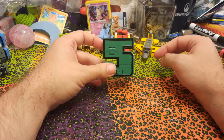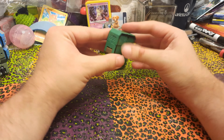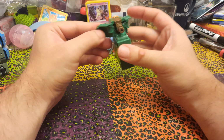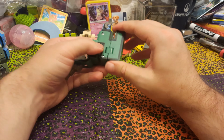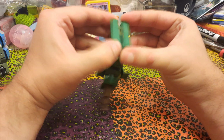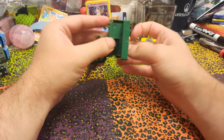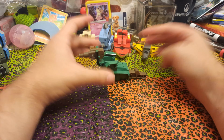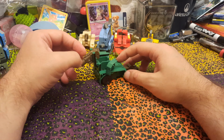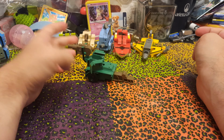Okay, so here is number 5. So number 5 is, again, where they start to get a little bit lazier. It's just going to be, I think the instructions called it an anti-aircraft gun. But it's just sort of a gun on a trailer. So there we go. So there is number 5 in its gun on a trailer mode.